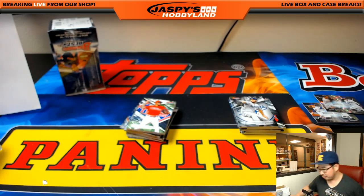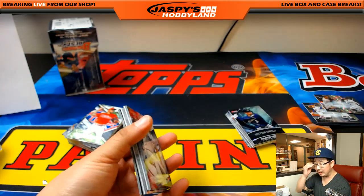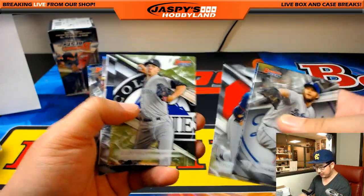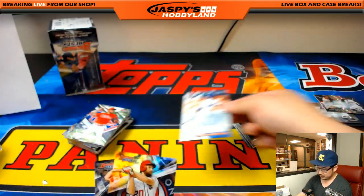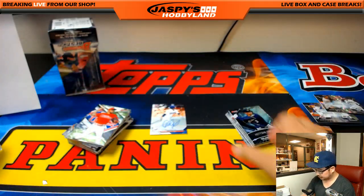All right, last two boxes, eight autographs to go. There you go, Arthur. That's more positivity. He's looking for a Goldschmidt superfractor. See, there we go. It's possible. Anything's possible. Kevin Garnett. Gavin Lux is possible for the Dodgers. Trevor with my Dodgers.